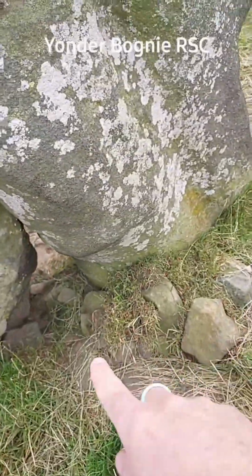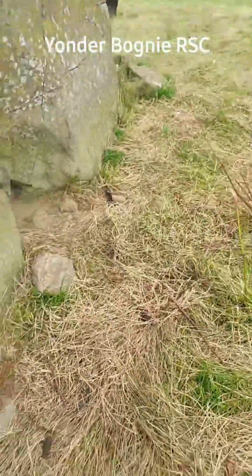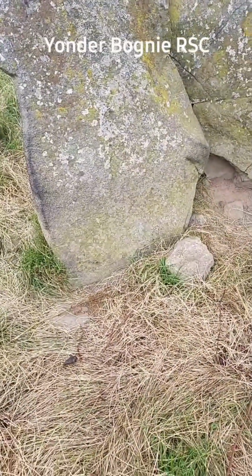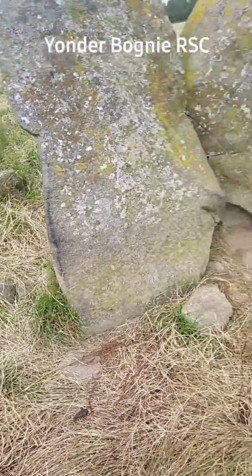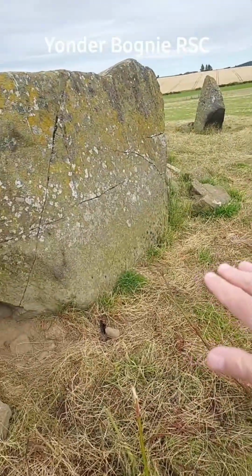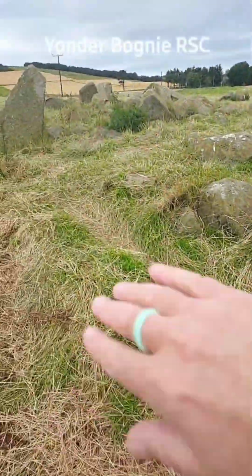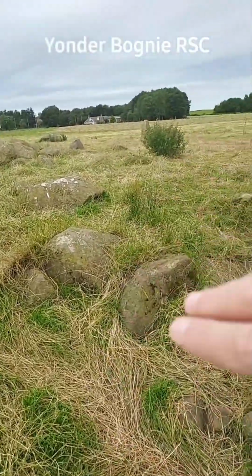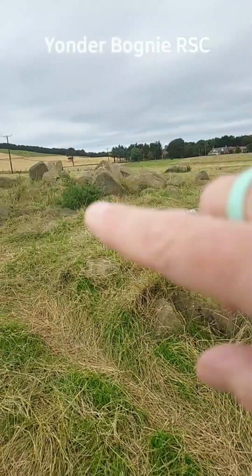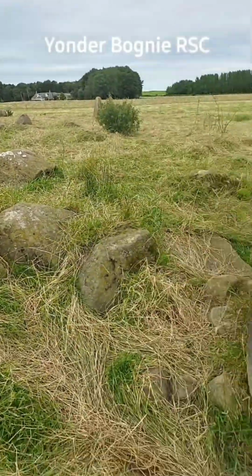There's been some shoring up down here. I don't know if that's because its foundation is getting compromised a little bit. What's interesting is that the ground level of the field generally is fairly level up until the stone circle, and then there's a definite rise. Now that is probably to do with a lot of cairn stones being left, and a lot of stones being pushed in, obviously over here, this spoil here.